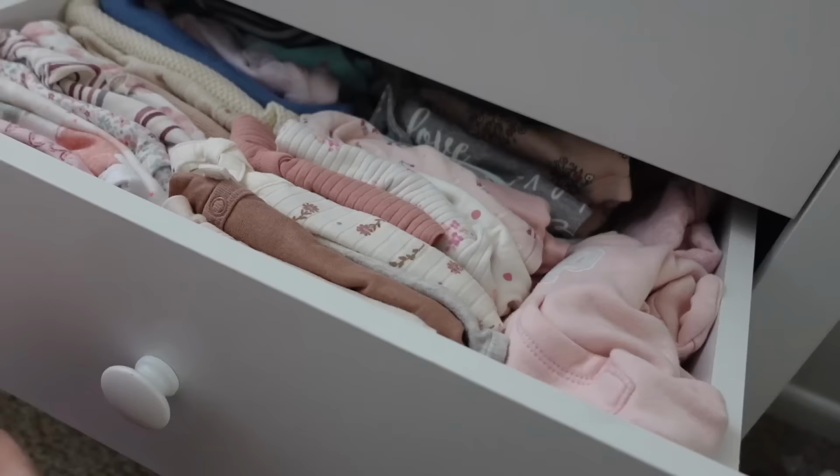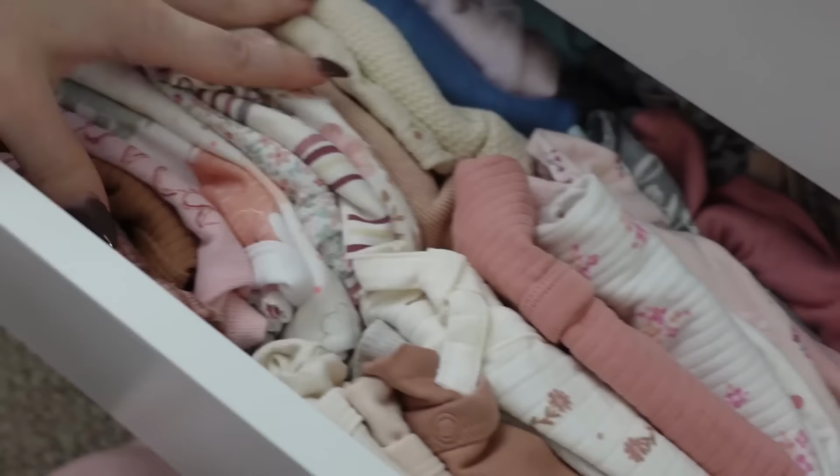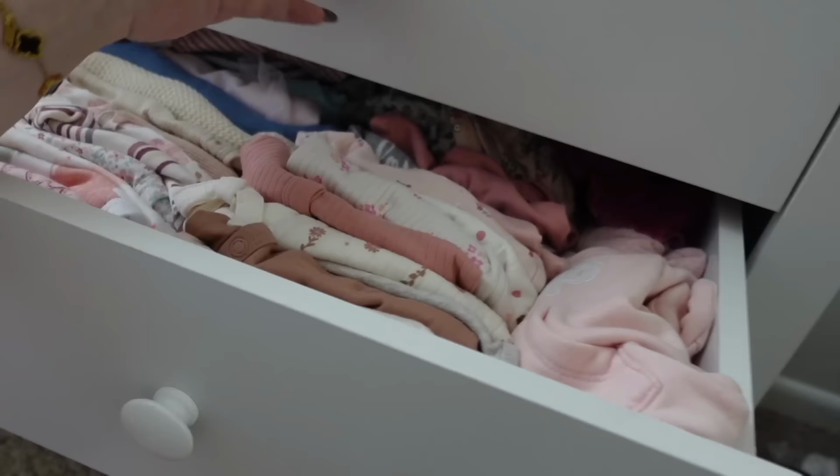I just have a few more to put in, but I'm running out of room. Onesies and stuff, and then these are bigger. There's some in the back too, but they're sweaters. So a little bigger ones, but I think it looks super cute. Also, in the top one, I put all the white onesies. We do have to get some more, so just socks and white onesies for now.